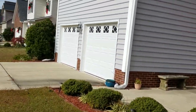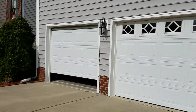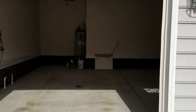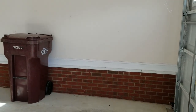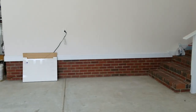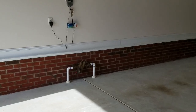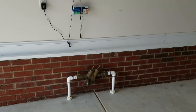So let's go see what's going on in the garage. There we go. Beautiful two-car garage, spacious, lots of place to put like a workbench or something else in here. And that's the setup for the sprinkler system. And that part is maintained by somebody else, a contractor, that takes care of all that. Right now it is disassembled for the winter.